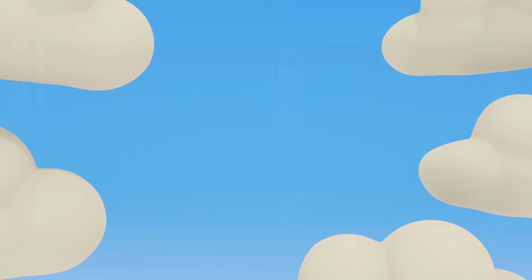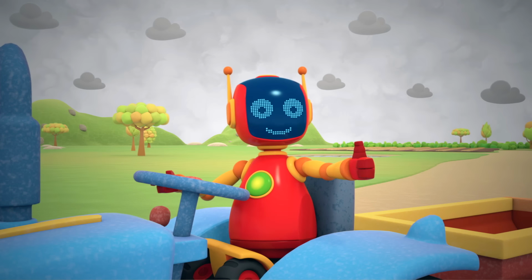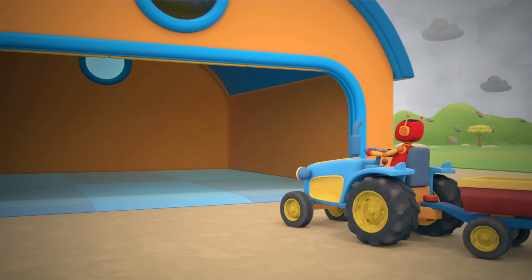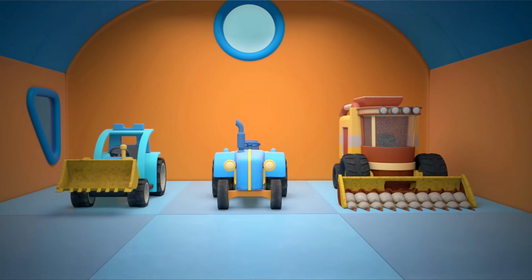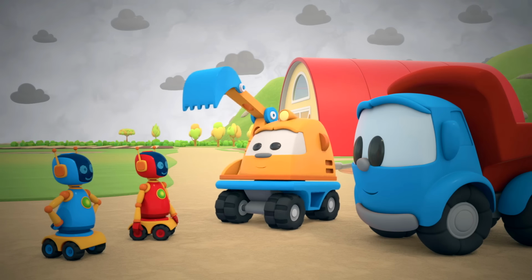Oh, storm clouds are gathering in the sky. It looks like it's about to rain. The garage is ready. Quickly, drive them in. The robots are driving the farm vehicles into the garage. Well done! All the cars are in the garage. We did it!